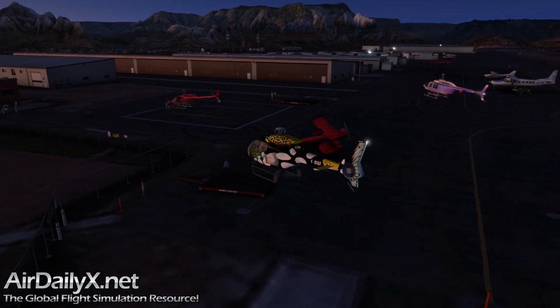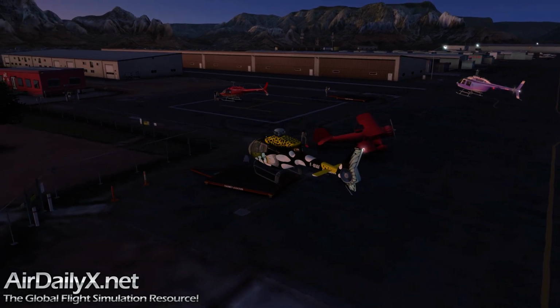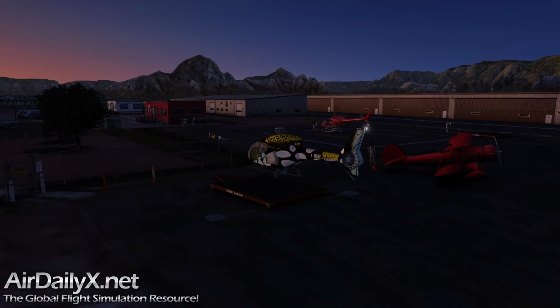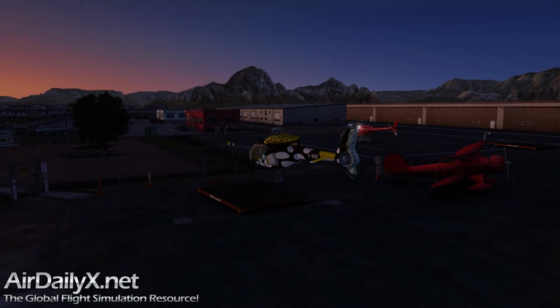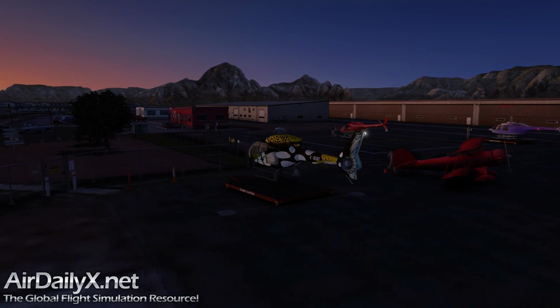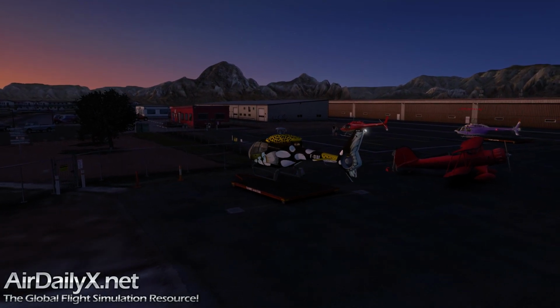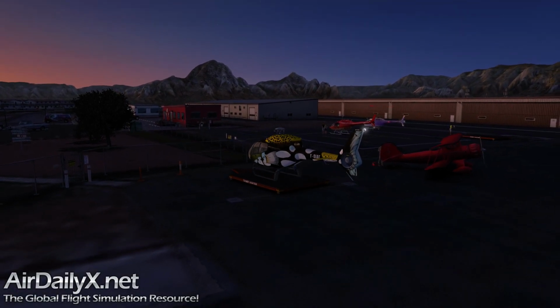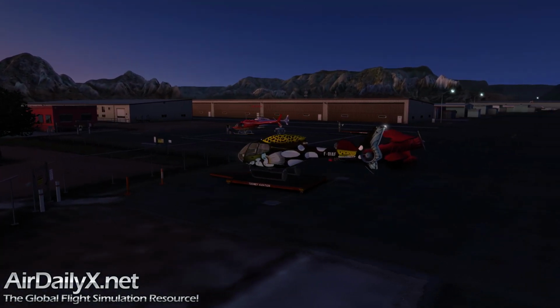Let's see, I'm not landed yet. Just trying to anchor it around here. Oops. Oh, I was a little off to the right there. I got to take a video of this. Oh, that sucked. There we go. And that's how you land an acrobatic plane.